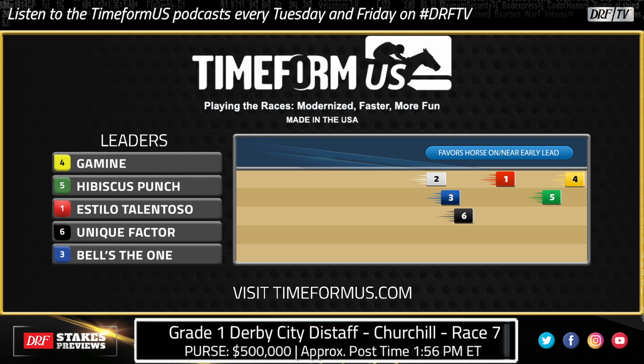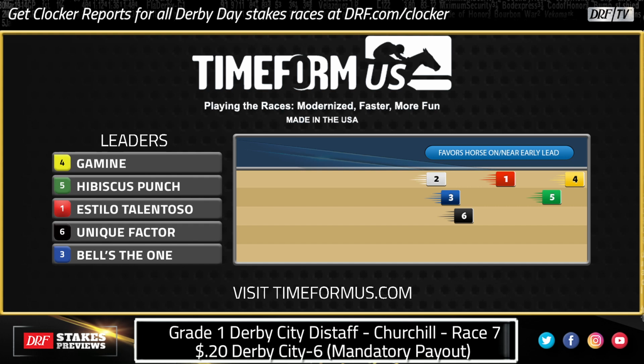The number 1 is Estilo Talentoso. Mike, I think you've been right about this horse because this horse was second, dead heated for second with Bell's the One in the Grade 1 Madison last time out at a whopping 50-1 odds. And you mentioned in her seasonal debut at Tampa, she really was up close to a fast pace going two turns. And ever since she cut back in distance, she's just gotten better.